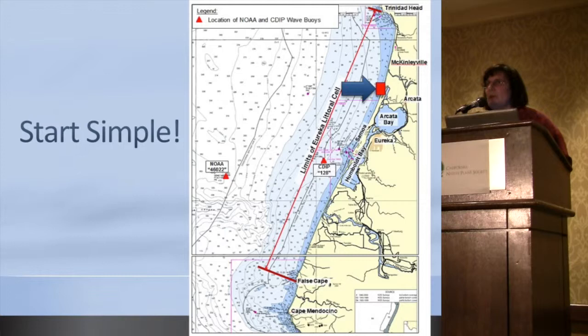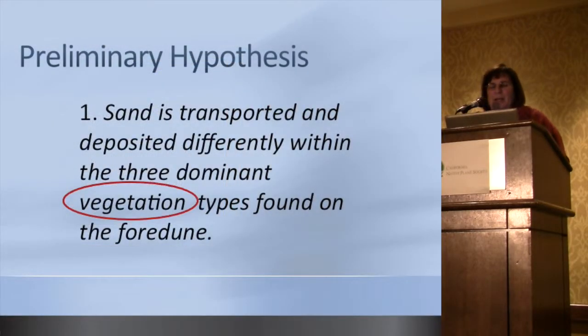Now, the sand transport operates at the scale of a littoral cell. A littoral cell is just a compartment in which you have sand transport as well as sources and sinks. And our project is located on the Eureka Littoral Cell, which is about a 64-kilometer cell located off of Humboldt Bay and the Eel River. And that's a really large area, so we are starting very simple with the area just off Humboldt Bay National Wildlife Refuge's Lanphier and Malel Dunes units. And we're starting with this very simple hypothesis, because really the whole effort here is to develop more sophisticated hypotheses.